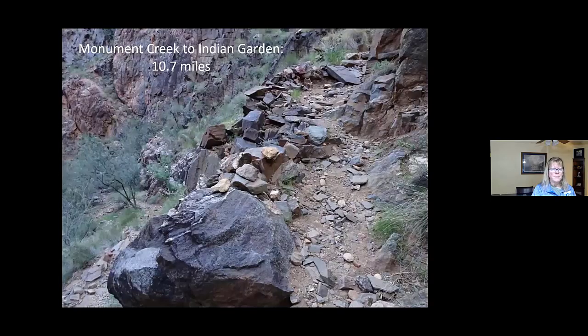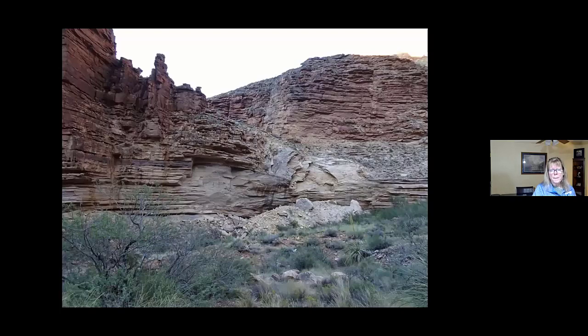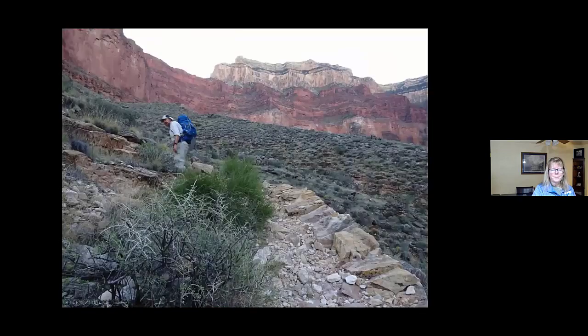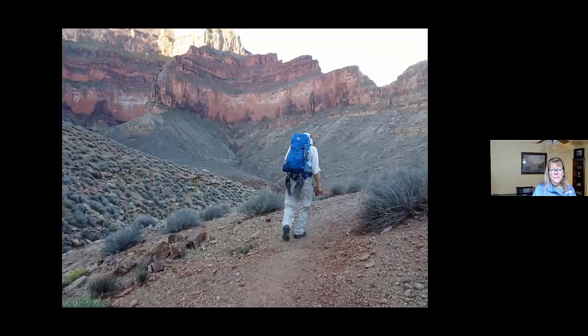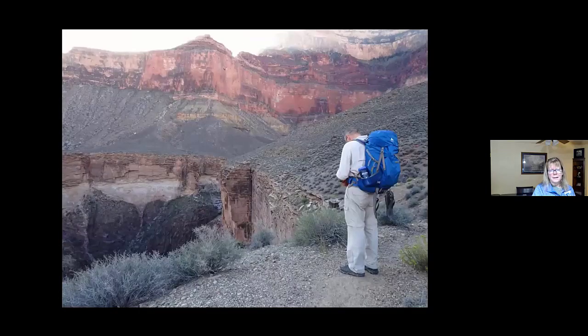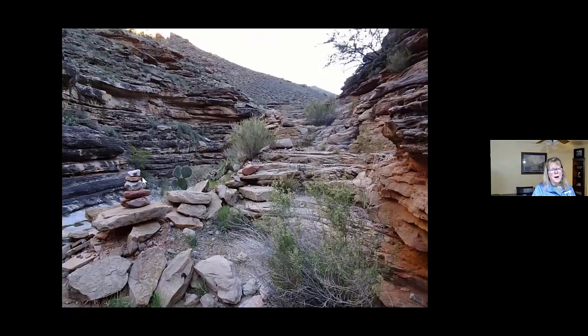feet elevation gain. The next day we were heading almost 11 miles to Indian Garden. It's pretty steep out of Monument Creek. And we got up a ways and we could see the campsite. You could see someone's shirt, red shirt down here. Still had to watch your step though. And in certain parts, there were cairns to make sure you knew where the trail was.